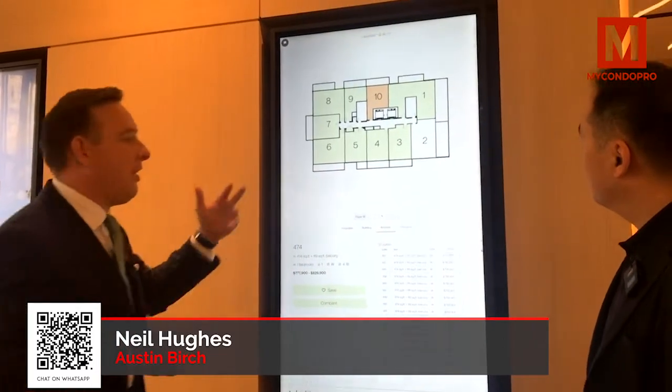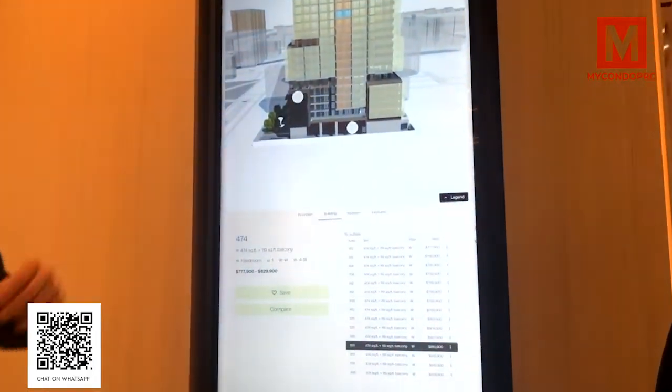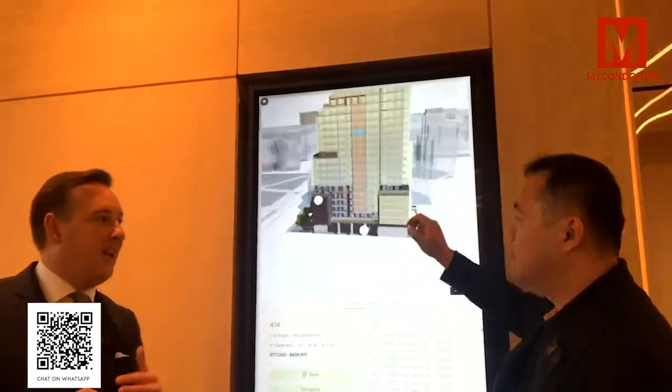Take this, for example. It highlights where it is in the building. Go back again, one step further, highlight the unit. It's going to show you where it's located. Amazing. So we're fully educating people.